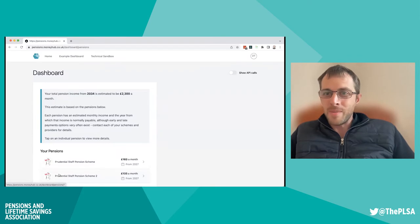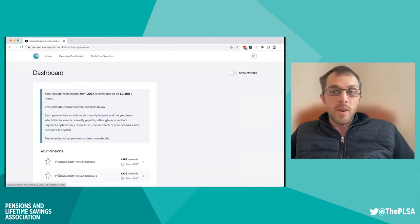I know in the comments, there were some questions: is it not going to be confusing for users? But actually, the data available in each dashboard will be the same. And so I really think it's great to be able to get users, when they're in that trusted relationship, to engage with their pensions. So that's our little demo, and happy to take any questions.